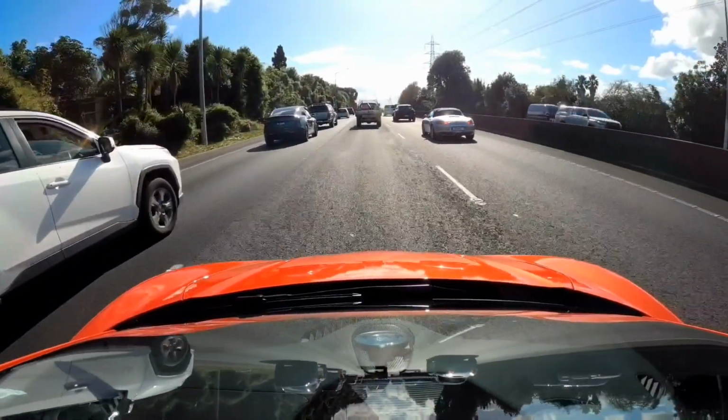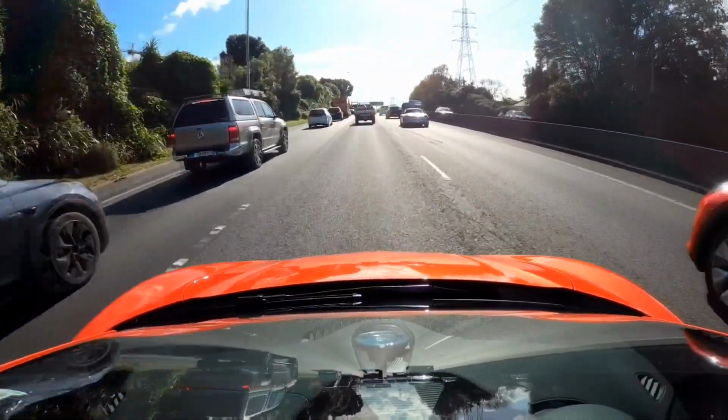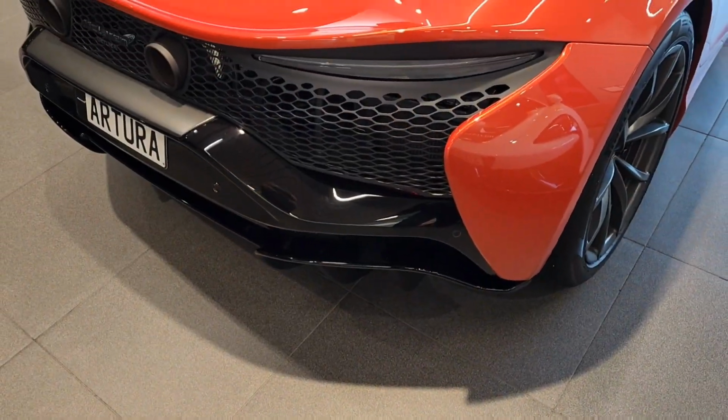So I think the benefit of being a hybrid is you get the best of both worlds. You can be very environmentally friendly if you want to, just driving in EV mode, electric mode, not consuming any petrol if you are just commuting to work or just down the road getting a milk or something. But then if you want to really enjoy the ICE engine, you can still do that. So that's great about hybrid cars these days, hybrid supercars especially. You get the best of both worlds.